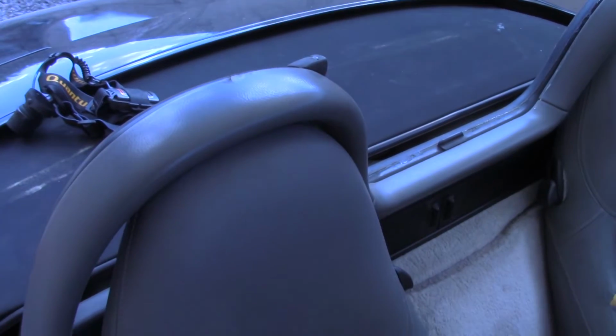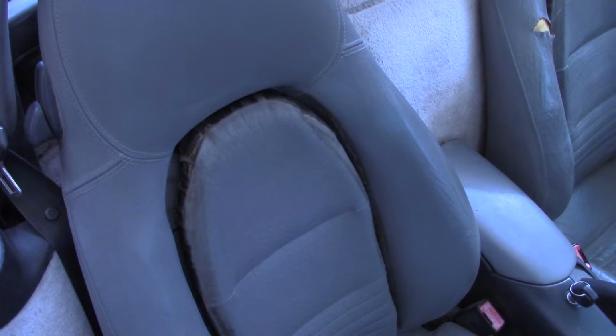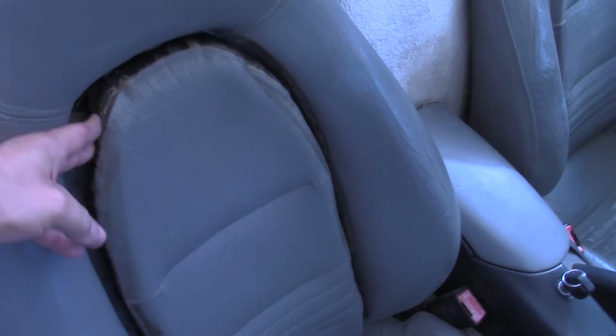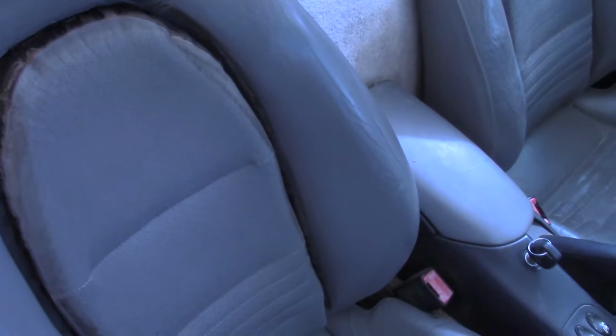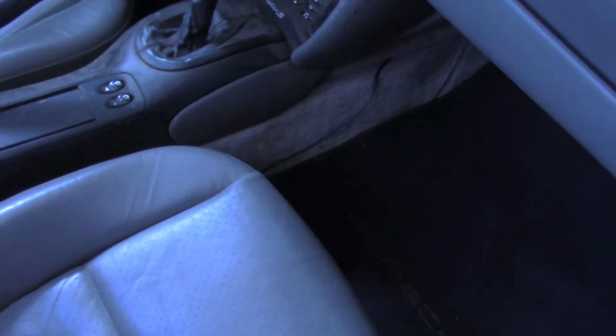Next up are the seats. The passenger seat is actually in decent condition except for that middle area right there. Look how far it's pulled away. No major rips, nothing bad. I think this could be reworked and conditioned, the passenger seat, with the exception of that middle insert.